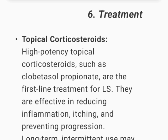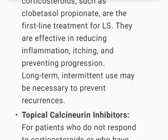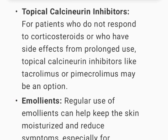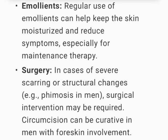6. Treatment. Topical corticosteroids. High-potency topical corticosteroids, such as clobetasol propionate, are the first-line treatment for LS. They are effective in reducing inflammation, itching, and preventing progression. Long-term, intermittent use may be necessary to prevent recurrences. Topical calcineurin inhibitors. For patients who do not respond to corticosteroids or who have side effects from prolonged use, topical calcineurin inhibitors like tacrolimus or pimecrolimus may be an option. Emollients. Regular use of emollients can help keep the skin moisturized and reduce symptoms, especially for maintenance therapy.